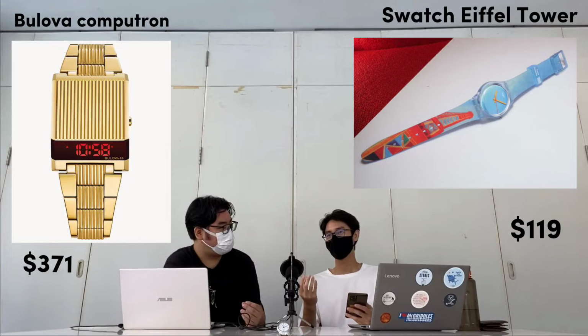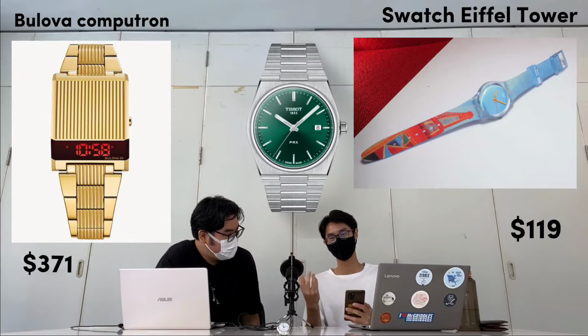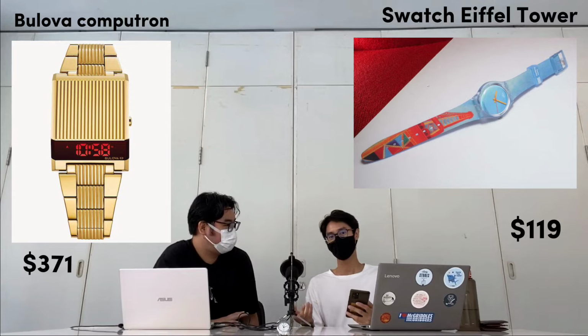Okay, in my 20k one, I chose a Bell & Ross. Not my best choice. My 10k one, I chose the Tissot PRX with the green. Not my best choice also. I would say this one is the most fun. Most fun, yeah. Okay, I'll give it. It's the most appropriate for the category. But I think mine wins. Next. It's up to you now.